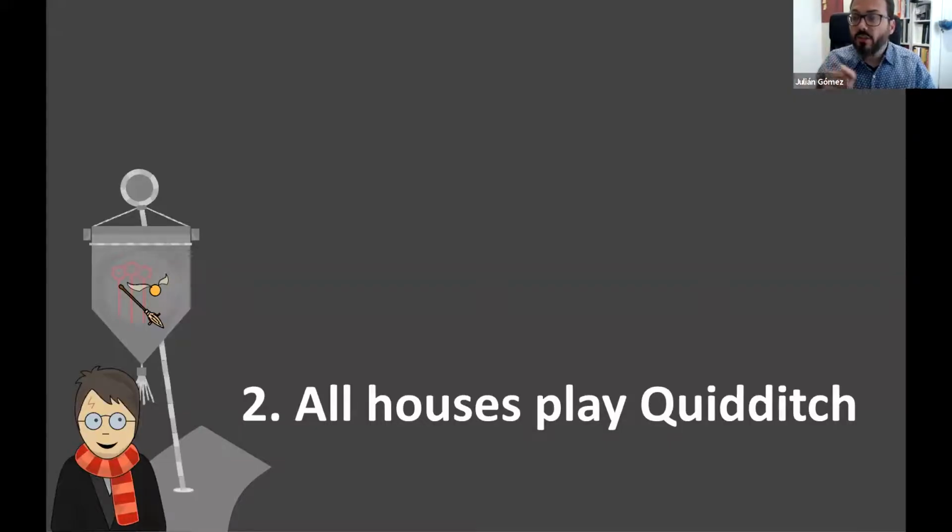Okay, the second secret of our friend Harry Potter is all houses play Quidditch. For several of you that don't know, Quidditch is a game where they need to catch a ball in order to score. The two teams that are competing, that are fighting for that game, the one who scores more points is the winner. But all the houses, depending on the country they live in the universe of Harry Potter, play Quidditch. And that is because it is good and it works.